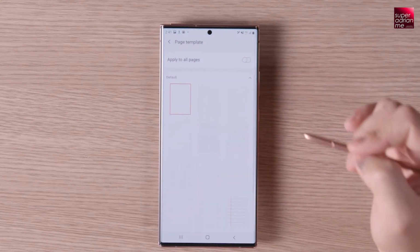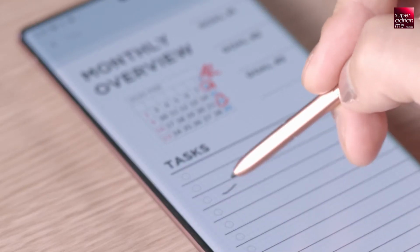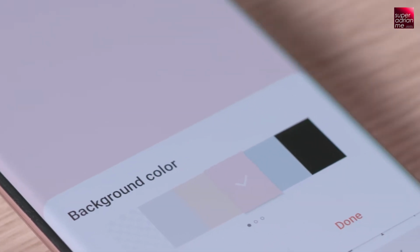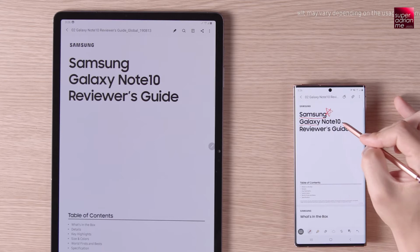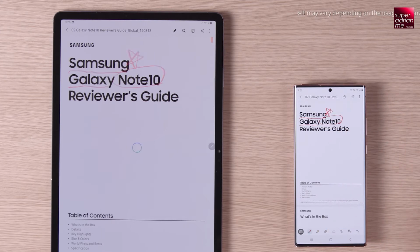To complement the smooth writing, you can now choose from a list of new note-taking templates that makes writing more efficient and also get creative with your color choices. And all these Samsung notes can now be automatically synced to your cloud storage, like the Samsung Cloud or the Microsoft OneDrive. So now you can pick up where you left off from your laptop or tablet without any additional file transfer in the process.